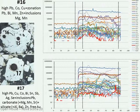If you look at the bottom one there, there's a different picture. It's fairly uniform gold, and then suddenly a spike, and that spike tells us that the laser actually drilled into a grain of gold, a grain of free gold sitting in that pyrite. So that's all really valuable information that the laser gives you. Even with a spot analysis, it's giving you important information.